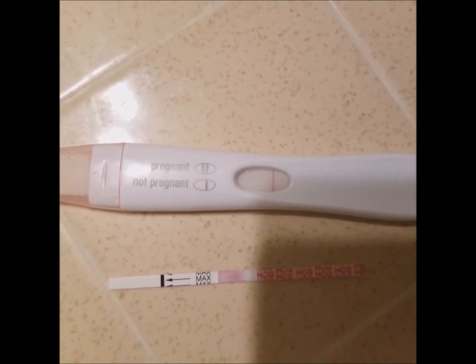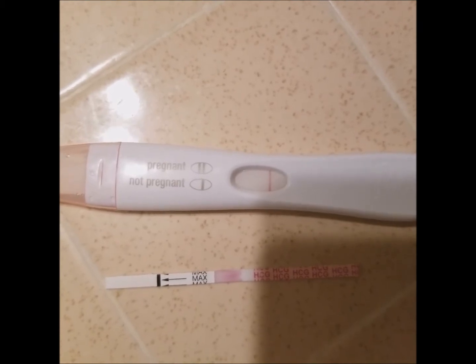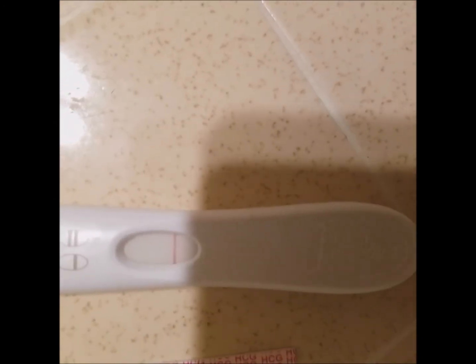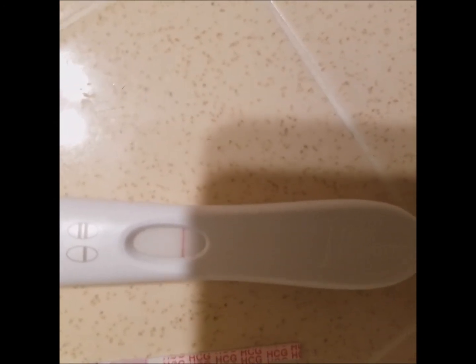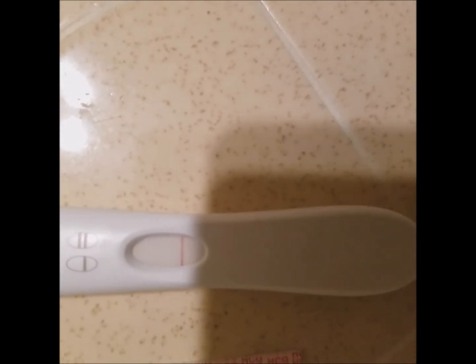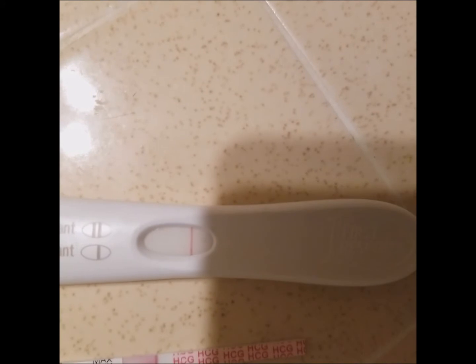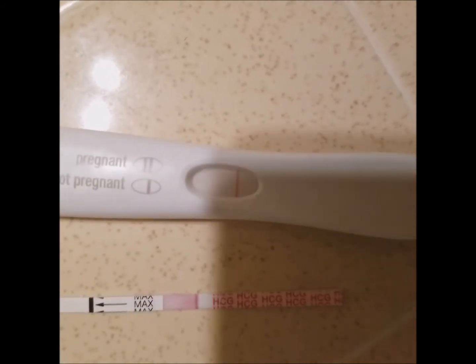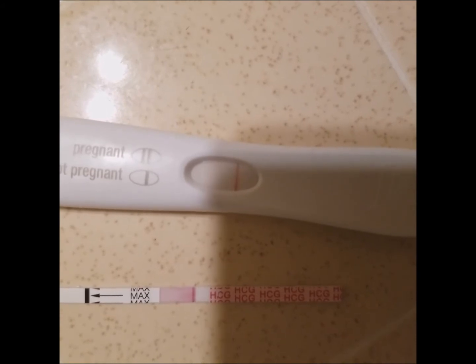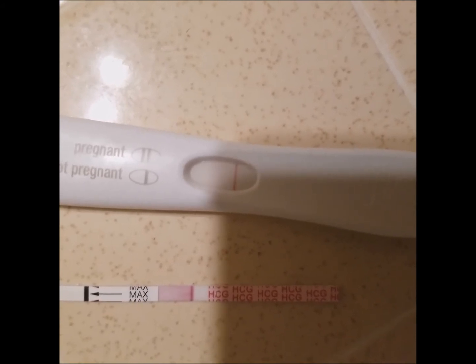Anyone else see what I see? See a very, very faint line on the first response. So that means I'm pregnant. And this one is still loading. But I see a start of another second line.